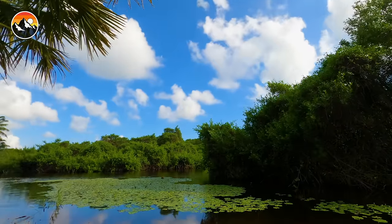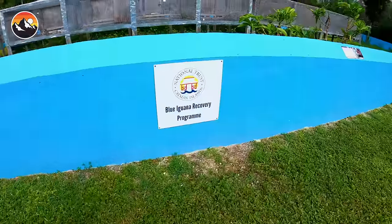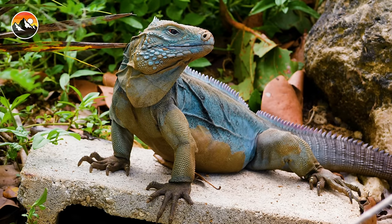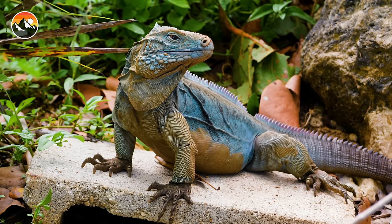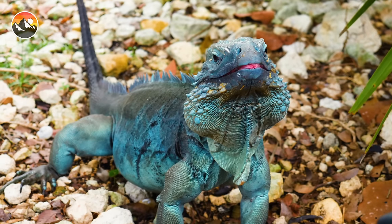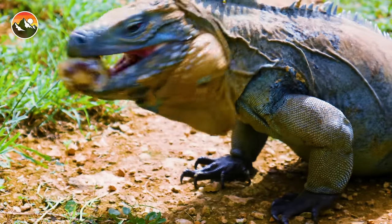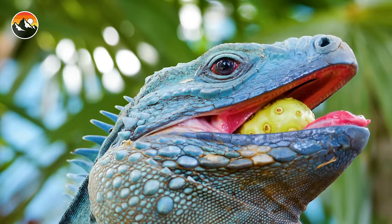Without the efforts put in place by Fred and now sustained by the National Trust Blue Iguana Recovery Program, these lizards would almost certainly no longer exist in the wild. What they have done for the blue iguana is truly remarkable and always makes us proud to tell one of these heroic efforts to save such a special creature.